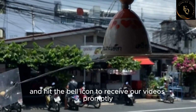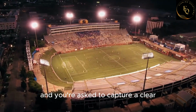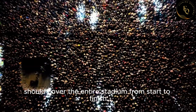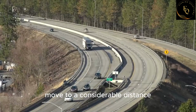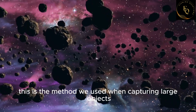Imagine standing in a stadium with a mobile camera that has a zoom function, and you're asked to capture a clear picture of the entire stadium. The challenge is that the image should cover the entire stadium from start to finish. What would you do? The simple answer is that you would leave the stadium, move to a considerable distance, and then capture the image. This is the method we used when capturing large objects.